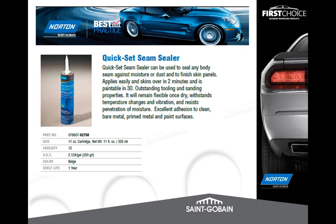So most people, when they're picking a seam sealer, want to know where it's going and what color it is. The two that we've covered so far: brushable, typically in a trunk application, is gray in color, very easily paintable. The quick set seam sealer is predominantly used on door skins in areas that are visible to hold out moisture, and they want a relatively quick dry time. The quick set base seam sealer is paintable in 30 minutes.